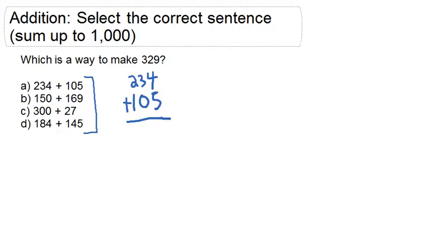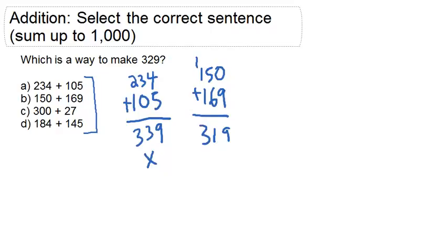So let's start with 234 plus 105. 339 does not make 329. Now let's try 150 plus 169. 319 is not a way to make 329. So we need to keep going.